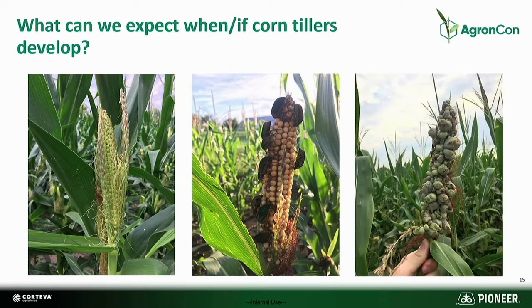Smut and other diseases are also an issue on these because the grain is exposed, right? So we don't like tassel ears.